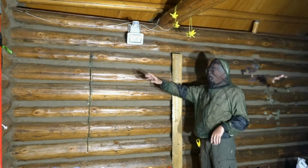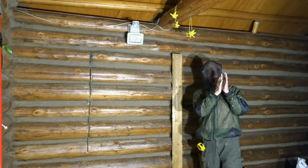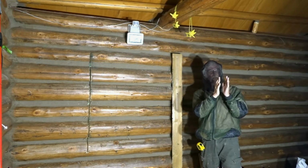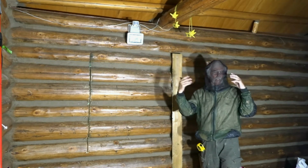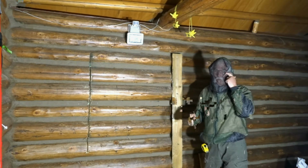And you're measuring from different logs. Some are wider, so it can vary in that range. The idea was just to let me know 6 feet off each corner, there's a support through the wall.